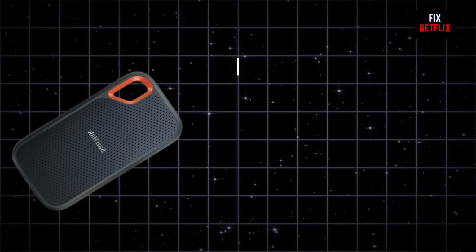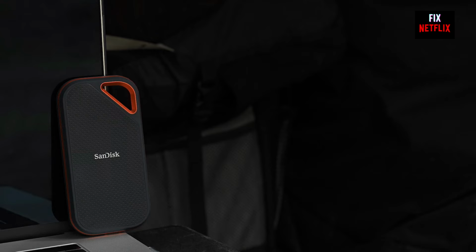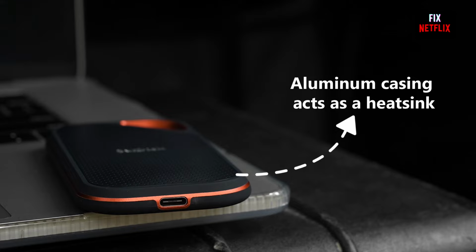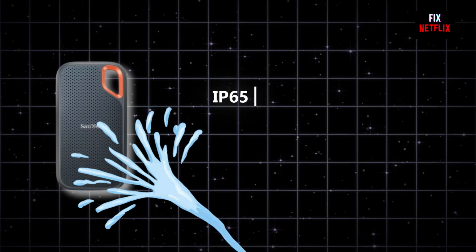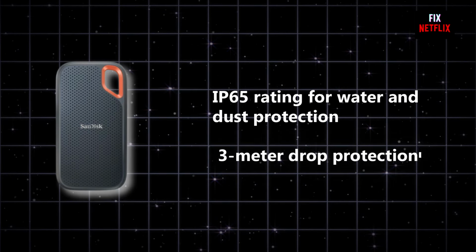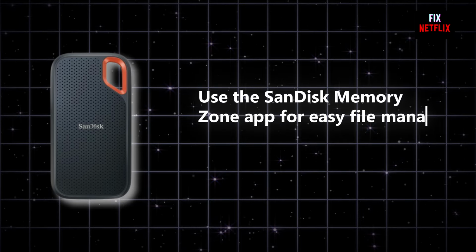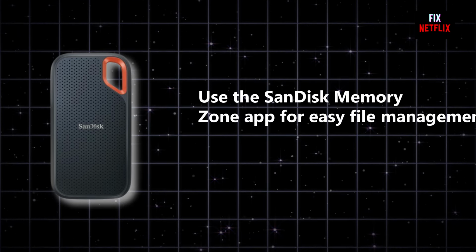Key features: high-speed NVMe performance for large files and 4K editing. Aluminum casing acts as a heatsink, keeps it cool. IP65 rating for water and dust protection. 3-meter drop protection. Built-in encryption to keep your files safe. Use the SanDisk Memory Zone app for easy file management.